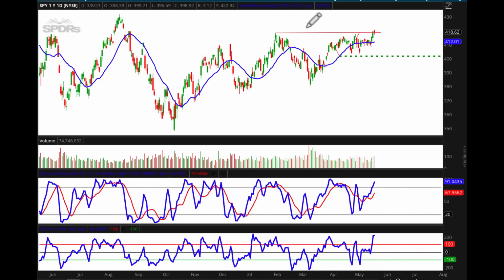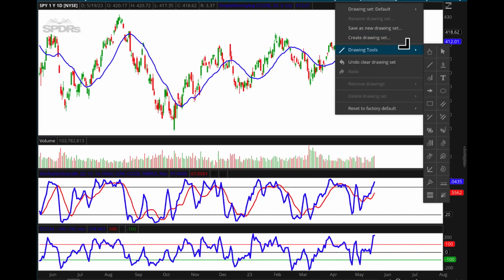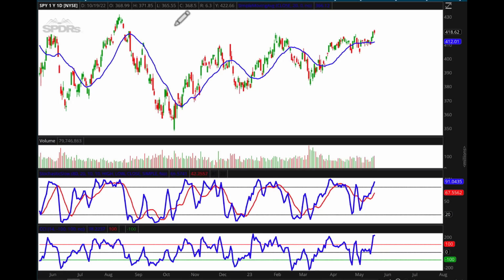So what I'm going to do is I'm going to redraw the lines now that these targets have been hit, because you can see here we have that target from 2 weeks ago has hit. And so I'm erasing all these lines and I'm going to redraw using the dotted lines that I have been using before.